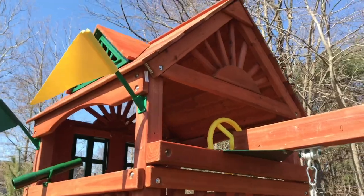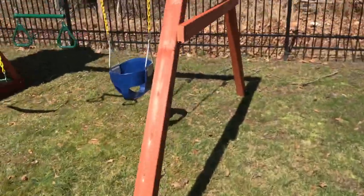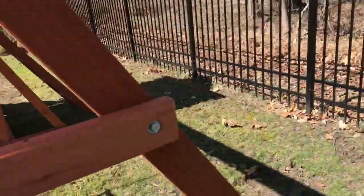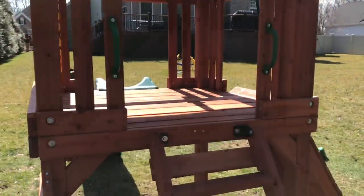It's your cedar swing set, has a redwood colored finish to it. 10-year manufacturer warranty, covering even against rot. On the back of the Nantucket's the ladder.